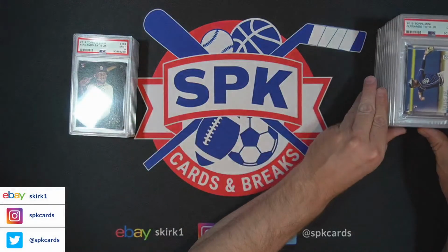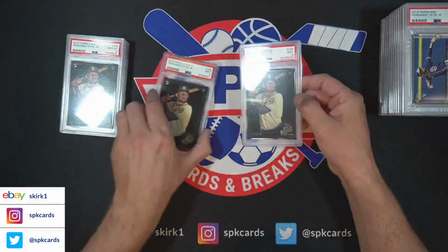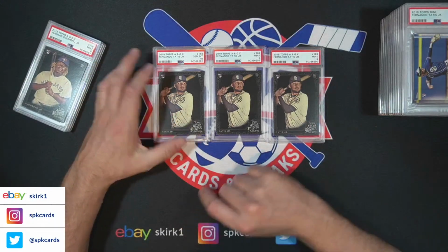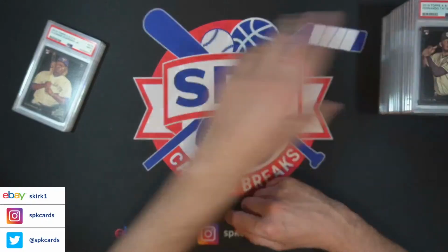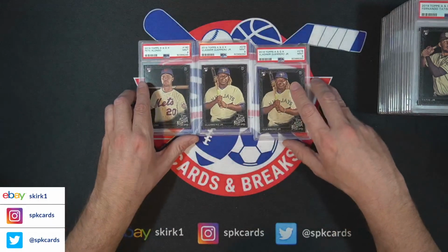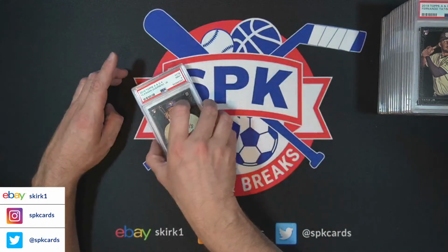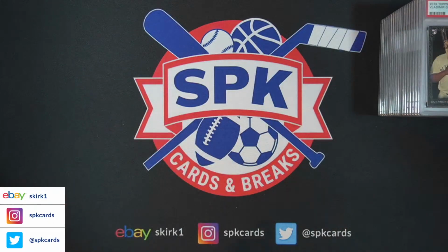Some more 2019 Allen and Ginter X. So we have 3 Tatis, and these are tough because of black borders and centering. 2 came back 9s, and we have 1 come back at 10. So that's cool. I got at least 1 10 in there. Vlad Jr., same thing, and an Alonso. So we got all 9s across the board, which honestly really aren't bad grades for those cards, just because of those black borders. Those are really, really tough.